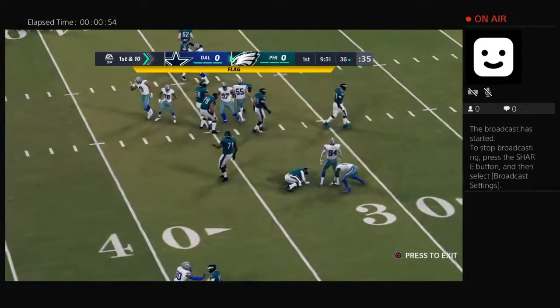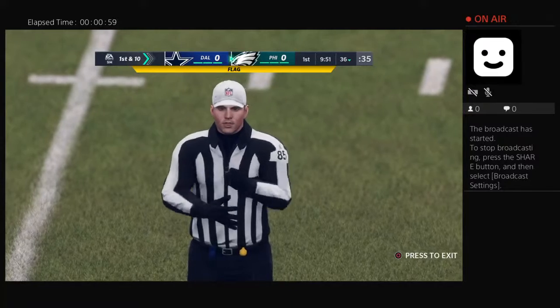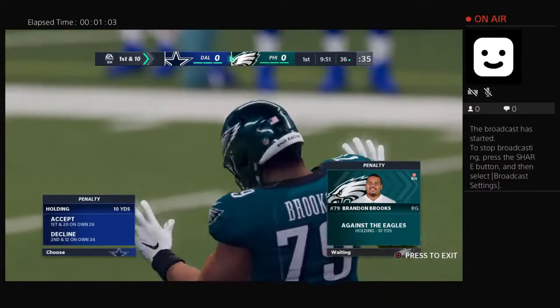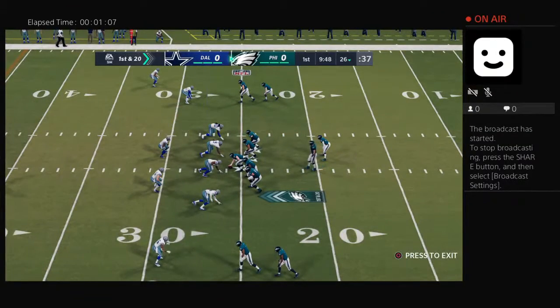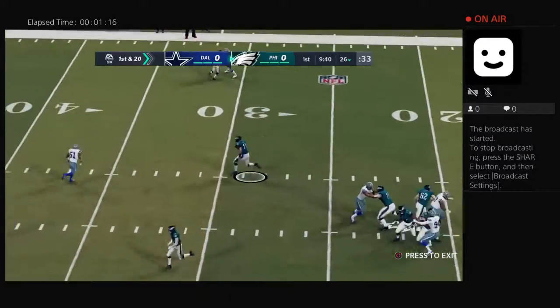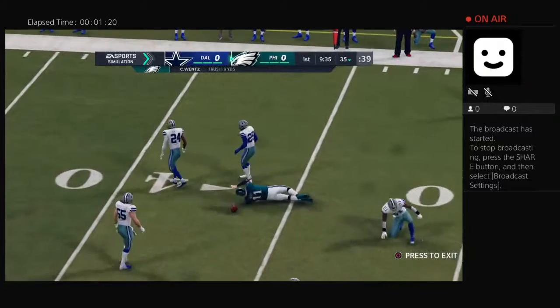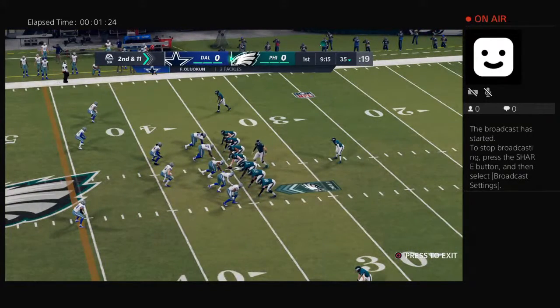Yep. And good pressure defensively to stop him for a loss of a couple. And there's also a flag to go with it. Oh, why are we doing this? They're backed up here with a 1st and 20 now after the holding penalty. From the gun, it's Wentz. It's a gain of 9 yards, and that'll bring up a 2nd and 11.